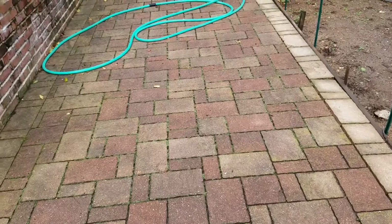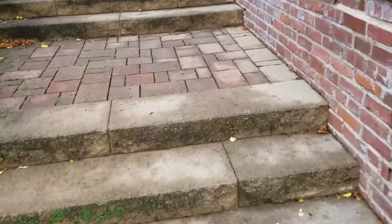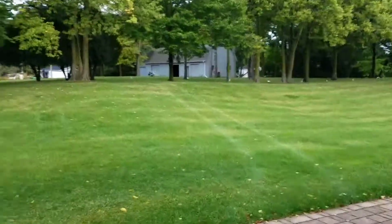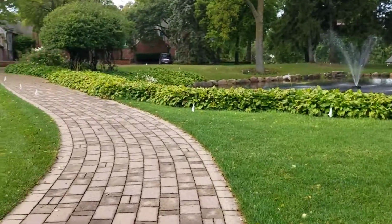So now for access, this is a pristine property. Just as a point of reference, it's worth about $9 million. So it's huge, 15 acres in Wayzata.